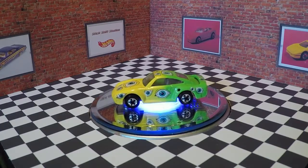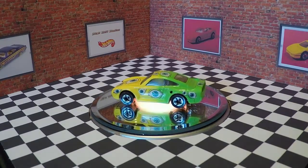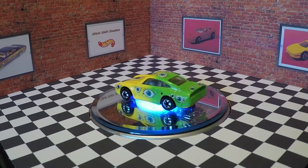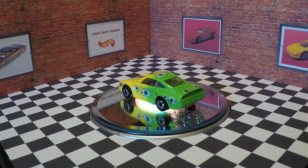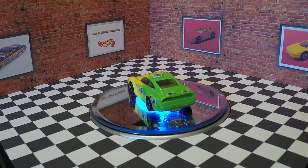Today I'll be going over some very special cars from 1993, and these are the tattoo machines. What makes these special is each car had special graphics, and each car came with tattoos that you could put on, which was really cool.